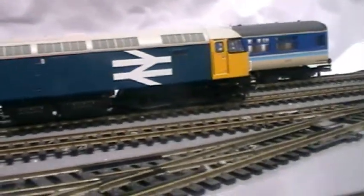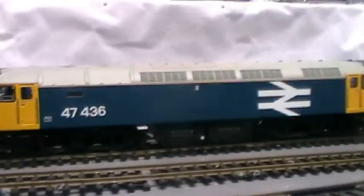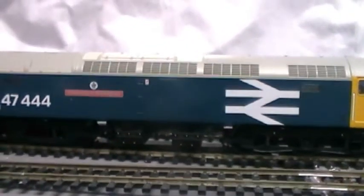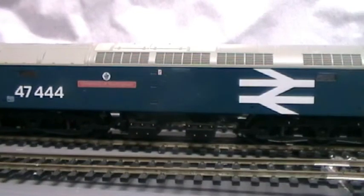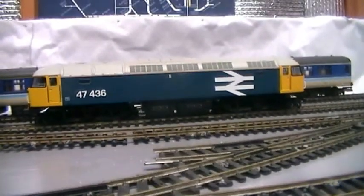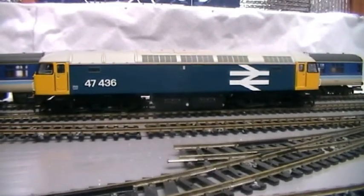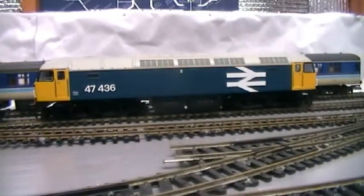Well, the first thing to tell you about this month are the two rolling stock arrivals, and you can see them there. Two large logo Class 47s. Now they're both made by Bachmann, and we have here 47436 and 47444 University of Nottingham. The former was bought at Harburn Hobbies in Edinburgh. Oops, wrong way. There we go, better view of it. While the latter was purchased from David Watson, who runs the Dean Park layout that you see here on YouTube as well. And 47436 was surplus to requirement, so that's why I've got it.